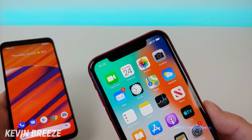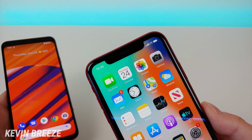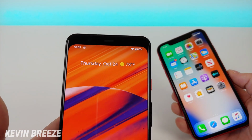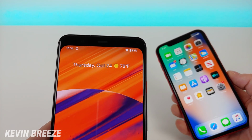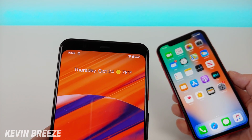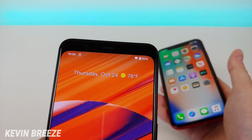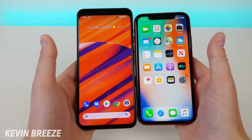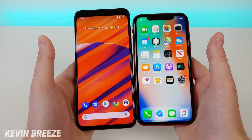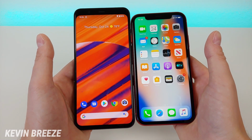All you can see here is the time, the network strength, the network type, and a battery icon. But with the Pixel 4 XL, we have plenty of room for all of that in addition to our various notification icons, because there is no notch on this phone. Now I know some people are going to mention that there is a pretty large bezel on the top of the Pixel 4. However, if you put these two phones side by side here, you do get more display real estate overall with the Pixel 4 XL compared to the iPhone 11.